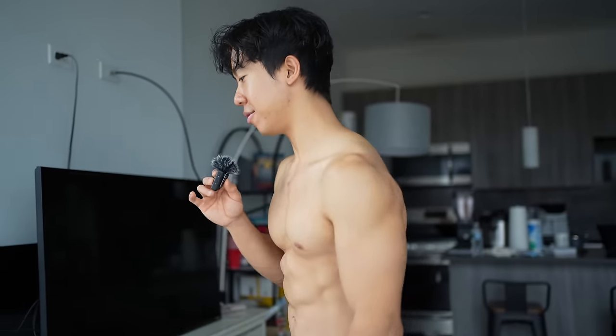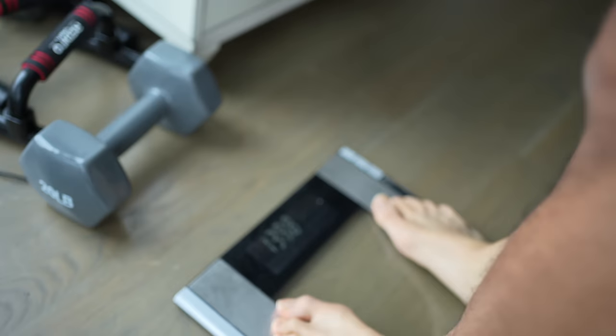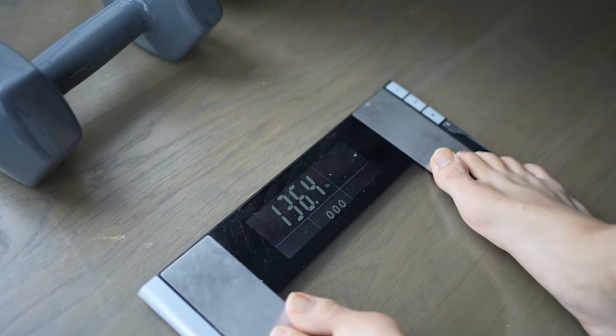Right. So I'm gonna drop my mic here. Let's see what the body weight's at. 136.4. Now take those numbers, like the body fat stuff, with a grain of salt, but we're gonna be using the same scale in 30 days, so we can compare it as a relative measure. And this is what the current physique is looking like.